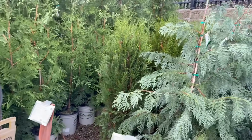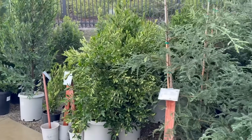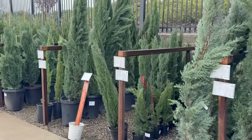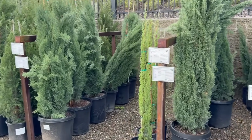Too bad Brent doesn't like that color. Lots of redwoods, $82. Smaller redwoods for $45. And so many Italian cypress: blue Italian, dwarf Italian, blue Italian, dwarf cypress Italian, totem.